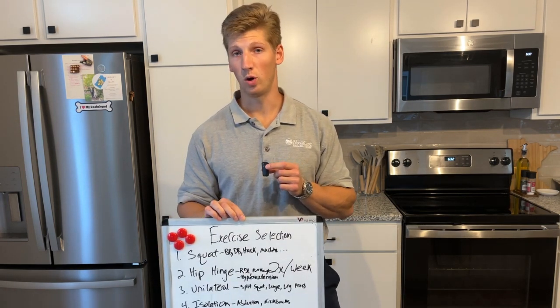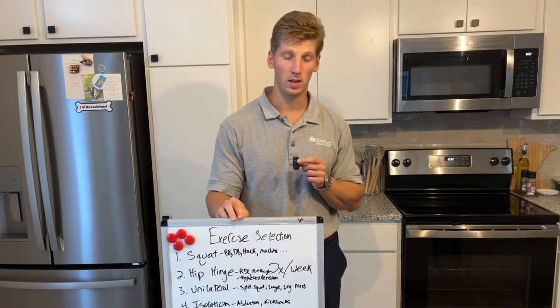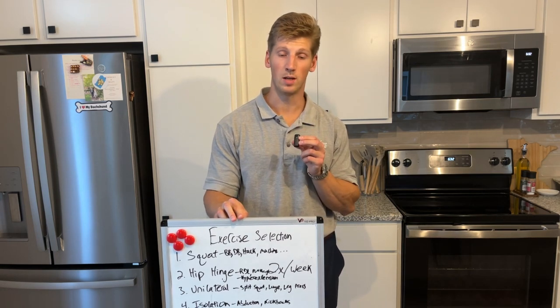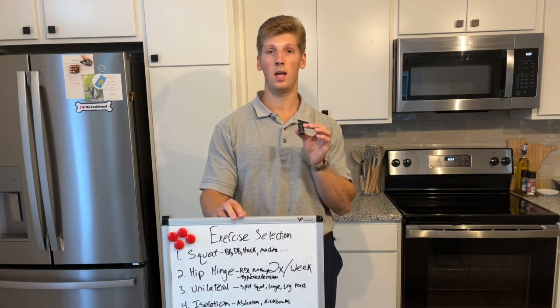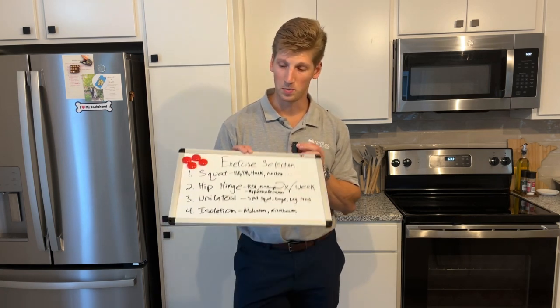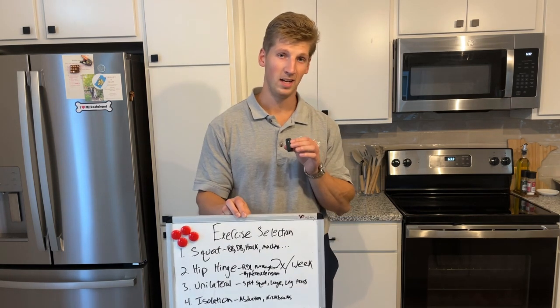Next up, unilateral work. We can't neglect with any body part, specifically legs, we can't neglect the unilateral. So doing something like a split squat, a lunge. Lunges, split squats are going to be king. You already know that I love split squats. And just because they're number 3 on the list doesn't mean they're not number 1 in my heart.